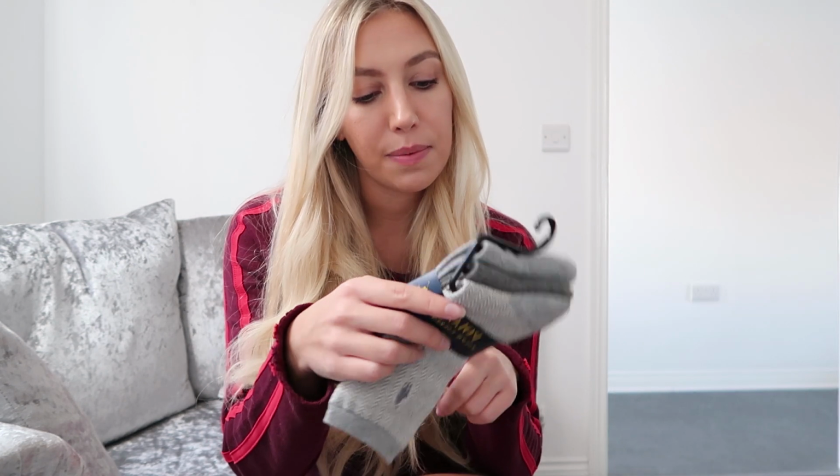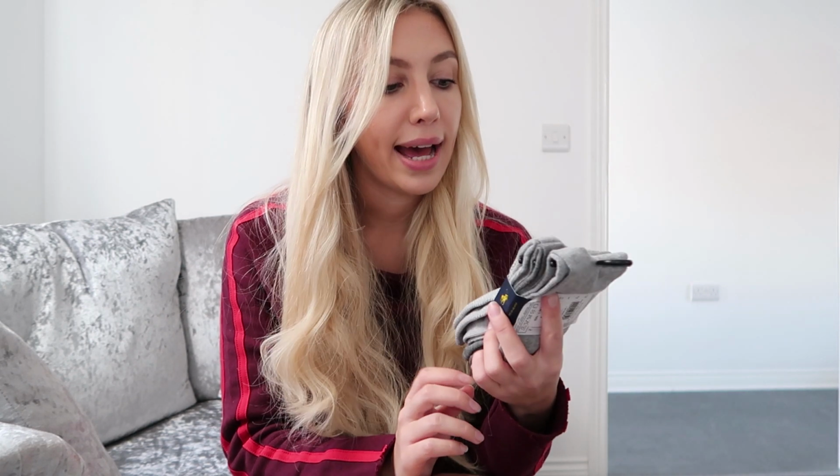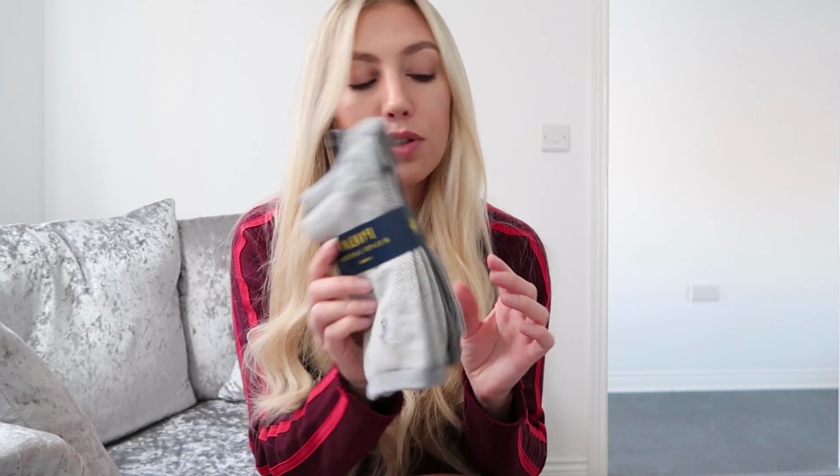So I picked up these. They were originally £26. In the end, I got them for £10. And they're really nice, just plain socks for the winter.